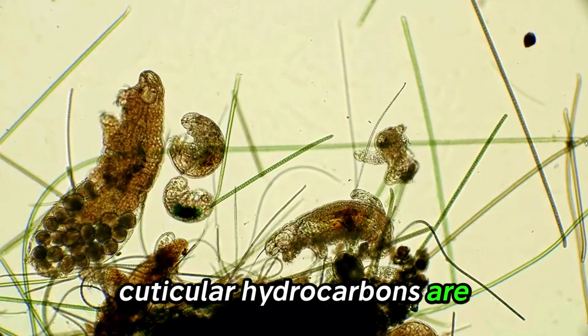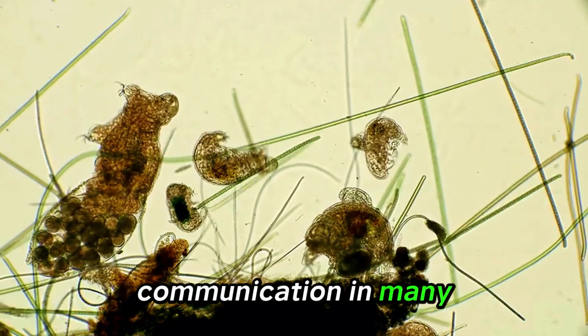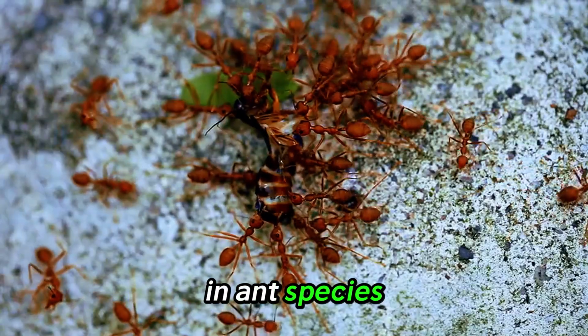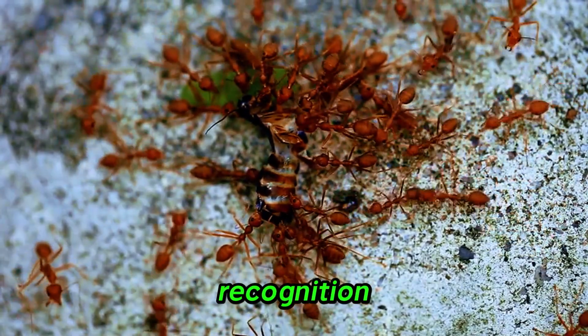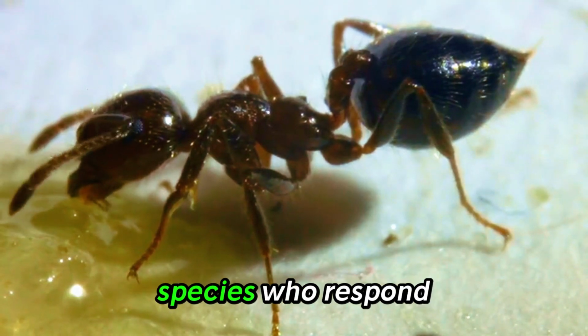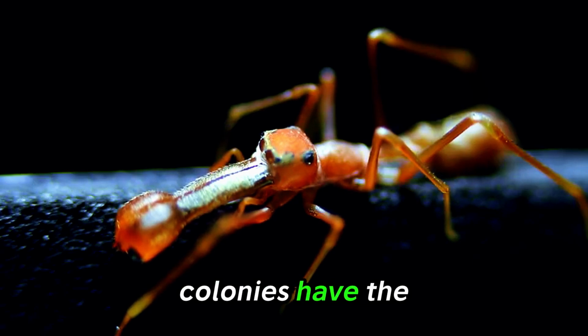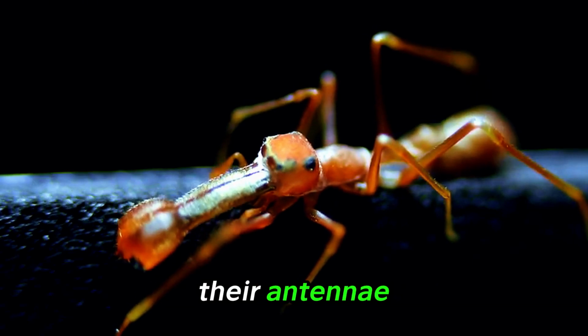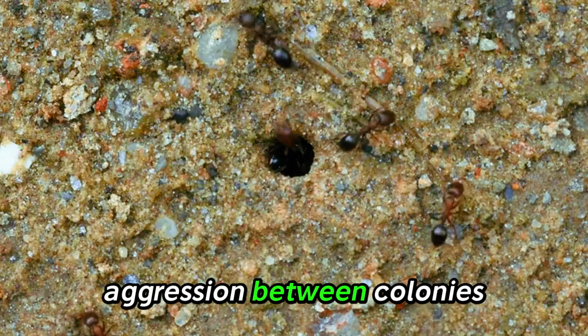Cuticular hydrocarbons are compounds, often found on antennae, that allow for communication in many social insects. In ant species, these compounds play an especially key role in nestmate recognition. Differences in cuticular hydrocarbons are detected by other ants, who respond accordingly. However, all Pharaoh ant colonies have the same hydrocarbons on their antennae. This leads to ineffective nestmate recognition and non-aggression between colonies.